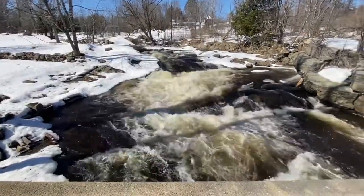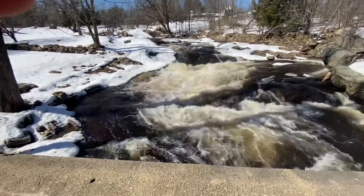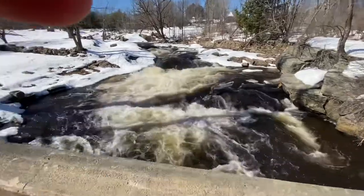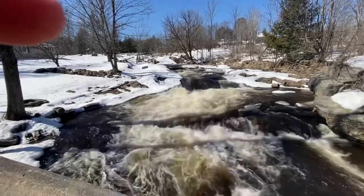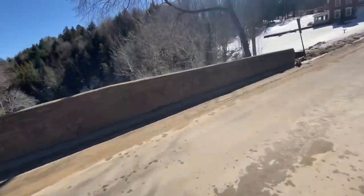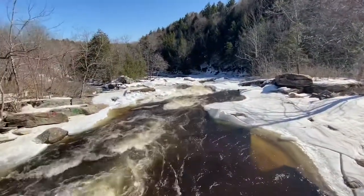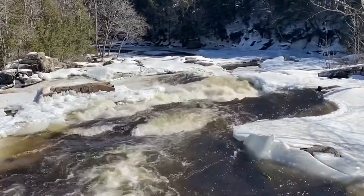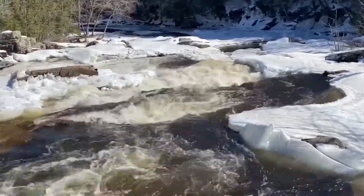Well, before I take off, I just wanted to take a video of these falls. Check out the other side here. I would not want to fall in there.